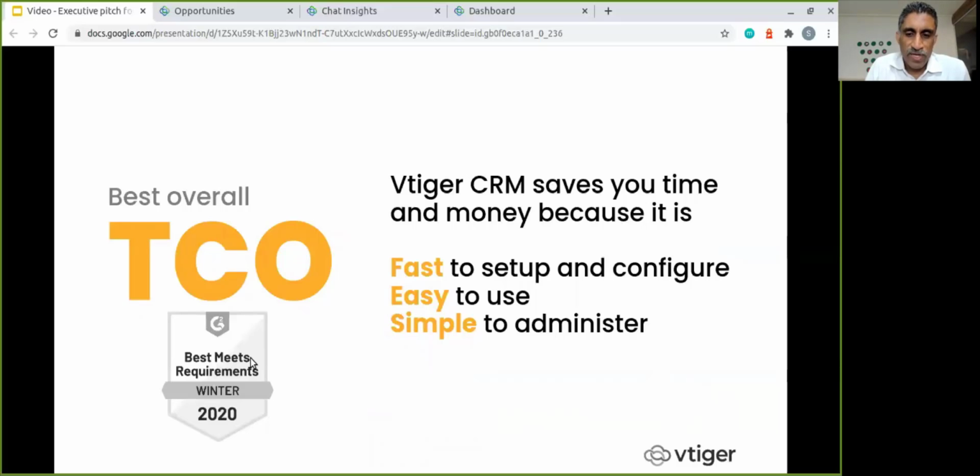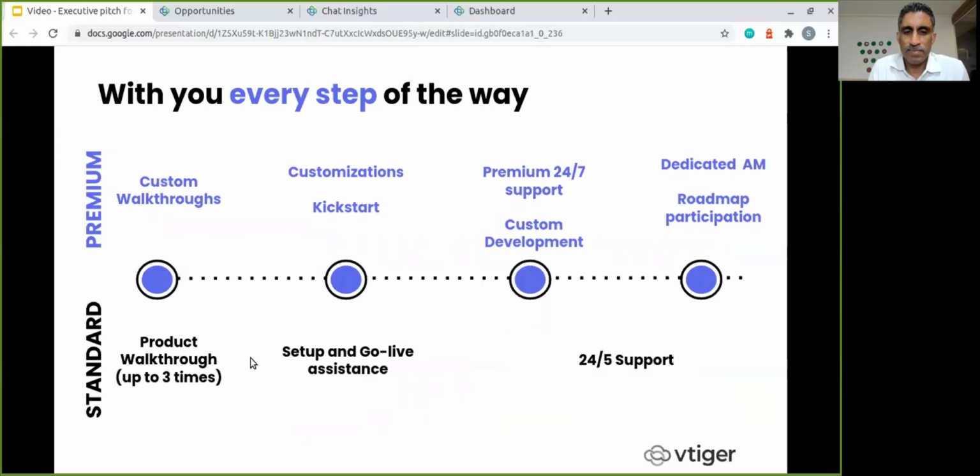What we really look at is how we make the system more easy to use and simple to administer. And in terms of services, depending on the need, we have the standard support, we have the premium support, and we also have kickstart services that either we or our partners can provide. So we are there with you through the implementation phase and throughout the course of time that you're going to use Vtiger.